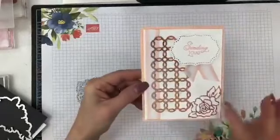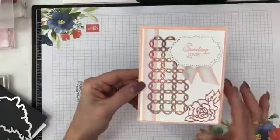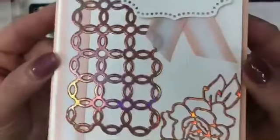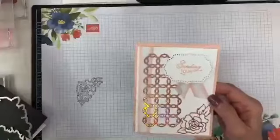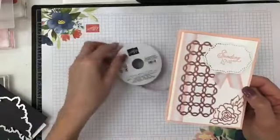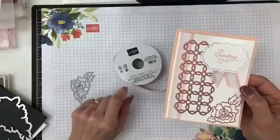And I wanted a background on the white, but I wanted something very subtle. So that is the linen, and I don't even know if you can see it, but that's the linen embossing folder. And, of course, our new ribbon, which is in the occasions catalog, the petal pink.